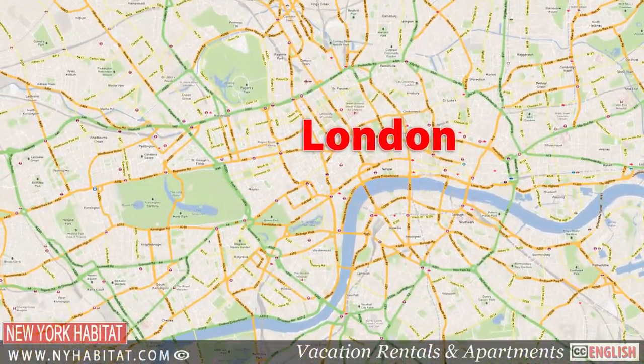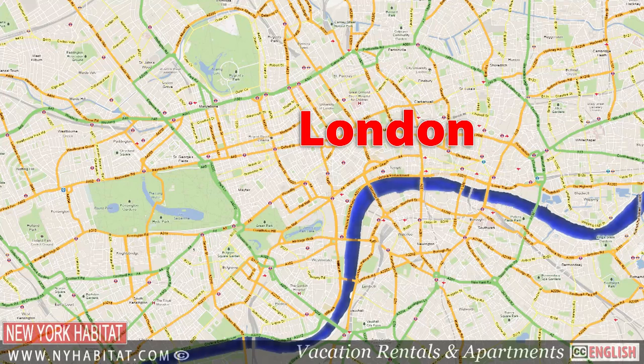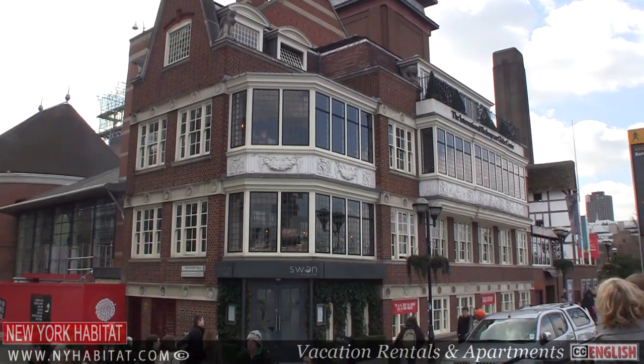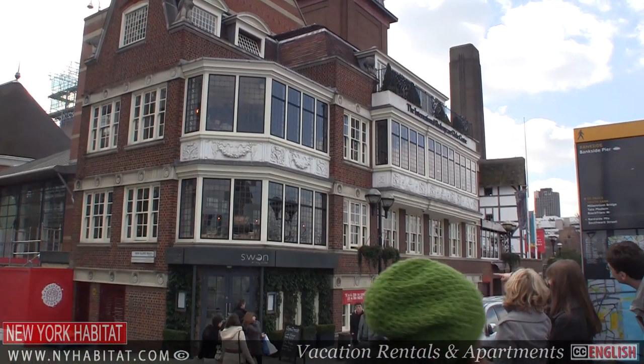The area we are looking at today is on the south bank of the River Thames between Blackfriars Bridge and Tower Bridge, and going as far south as Elephant and Castle. We start our tour in the area known as Bankside.